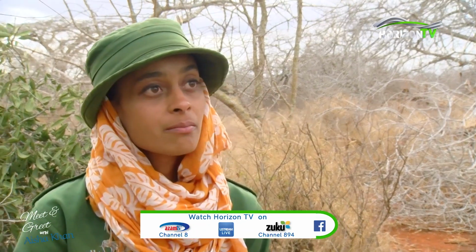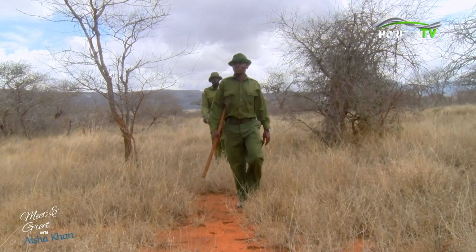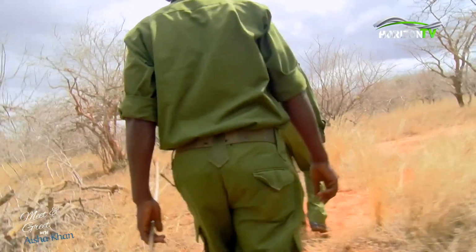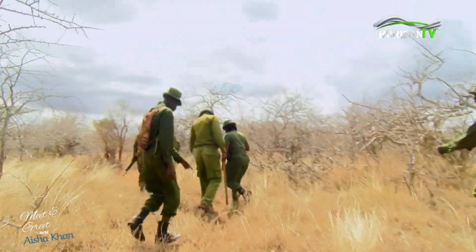But at the same time, a lot of communities feel intimidated by men walking around with guns, and so they don't give out a lot of information, which is where the community rangers come in and play a really important part. But also the kind of skill sets that they have. Community rangers come from the areas where the conservation is going on, and so they're able to track really effectively. And those are skill sets that really are irreplaceable, and we need everyone to work together for the sake of wildlife.